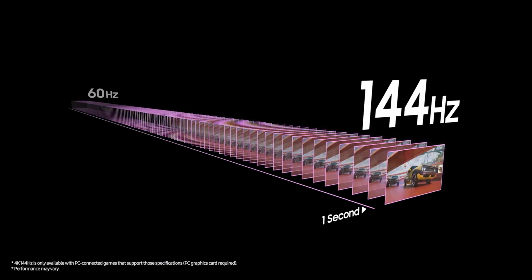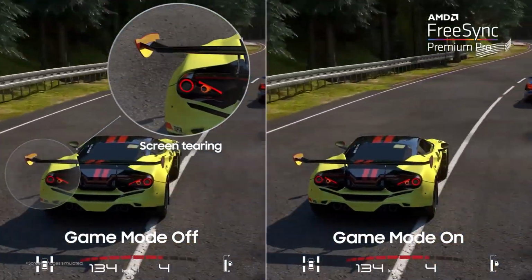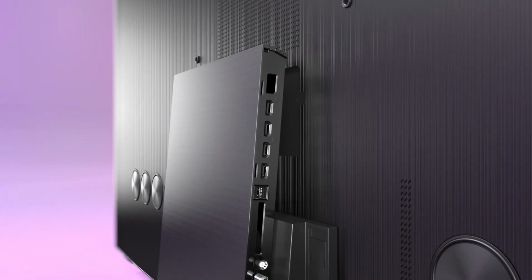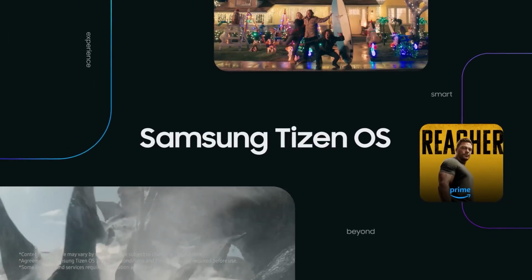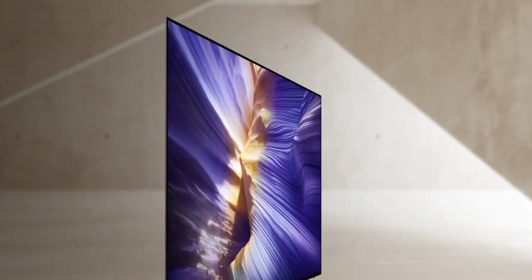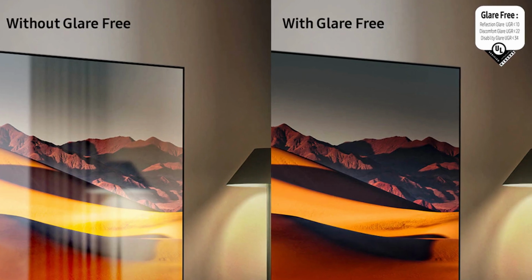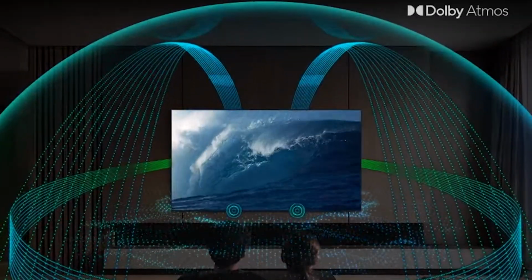Fantastic gaming features: 144Hz refresh rate, near zero input lag, VRR support, FreeSync Premium Pro, and the gaming hub across all 4 HDMI 2.1 ports. Snappy and feature-rich Tizen Smart TV platform, intuitive, fast, and constantly updated with advanced AI features like Samsung Vision AI. Sleek and modern laser slim design looks amazing with anti-glare tech. Powerful 70-watt, 2.1-channel audio system with virtual Dolby Atmos.